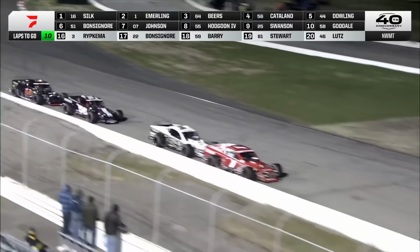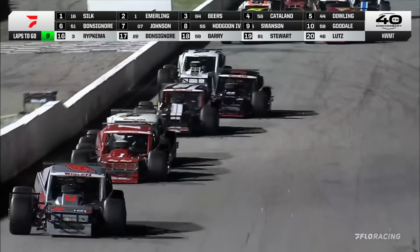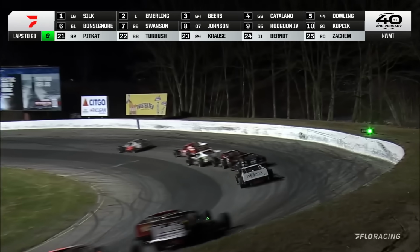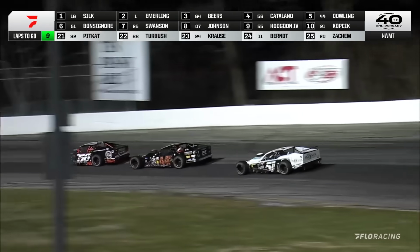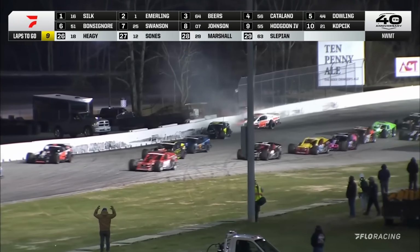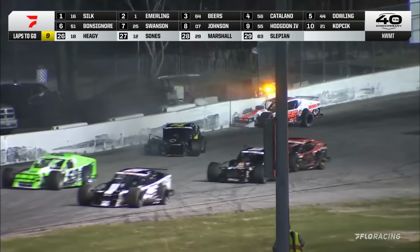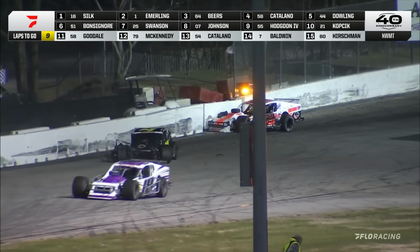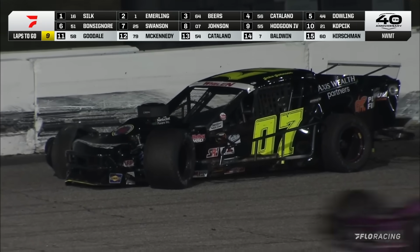10 laps to go. Silk is still the leader. Bonsignor right on the back bumper of the number 1 car of Patrick Emmerling. Here comes Bonsignor. He'll try to make the move. They come together. Off turn number 2, Jake Johnson and Teddy Hodgson, as Johnson went airborne for a moment with a right front tire, the 6th caution of the day.